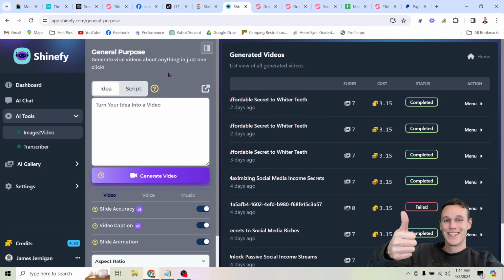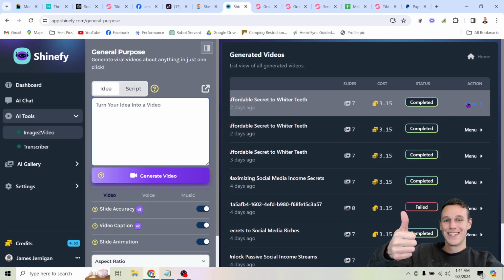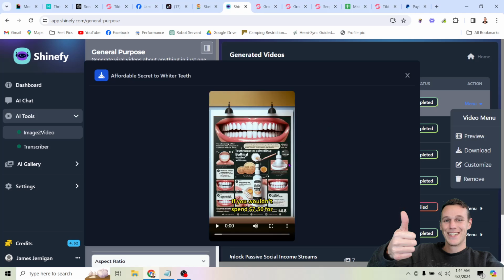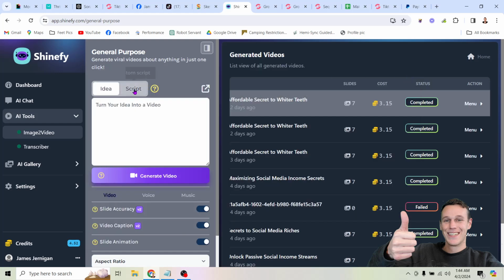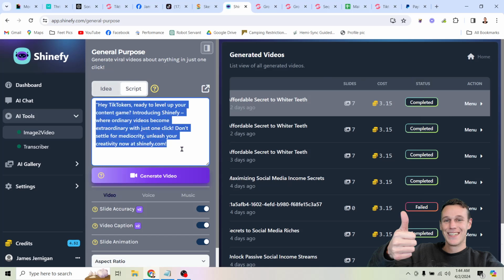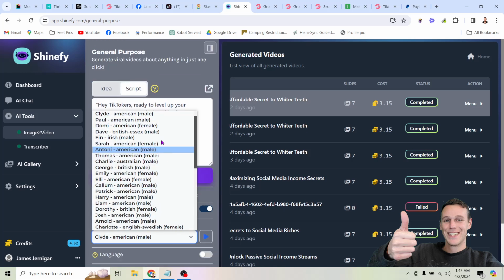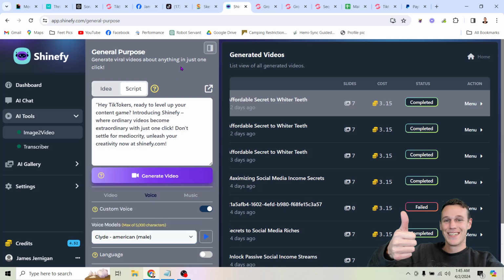You can literally just put an idea into this. You could type any idea that you have into this box, click generate video, and it's going to turn it into a video created entirely with AI in a very short period of time. Now, what's cool is you can use an idea or a script. If you want to use an exact script, you can just paste it in here or type it in. Now, there are a few different options here. We can add captions on the video, we can add animations, we can select a voice. There's a ton of different voices to choose from here within the tool.